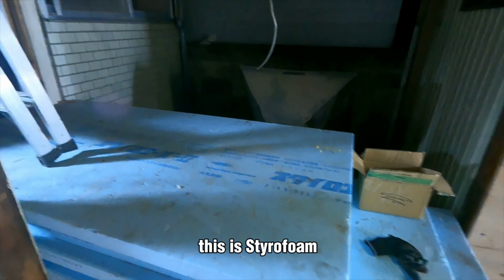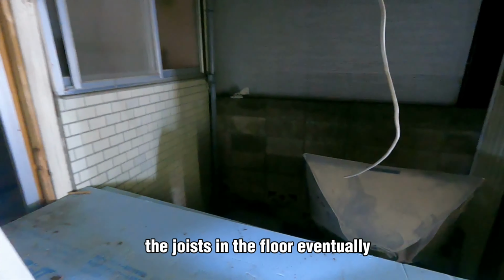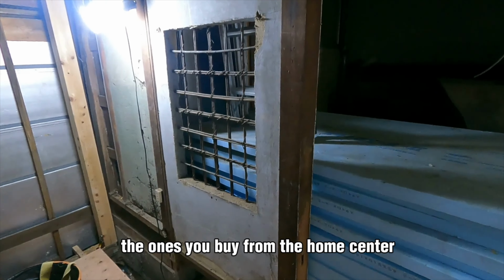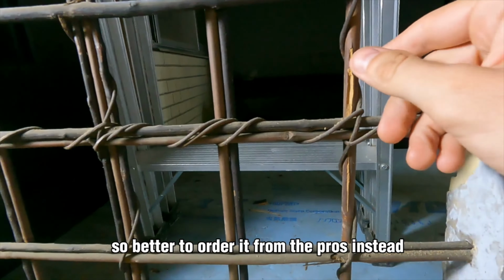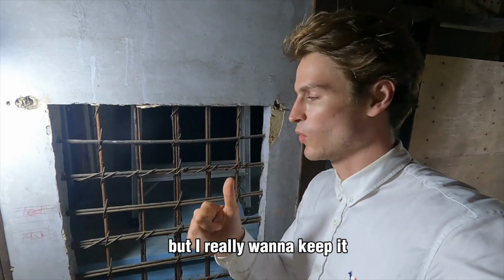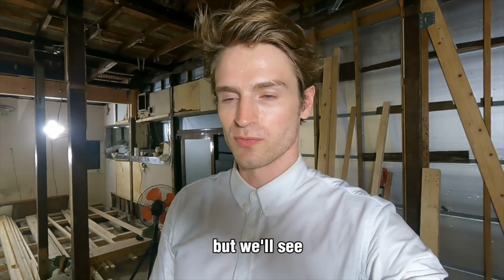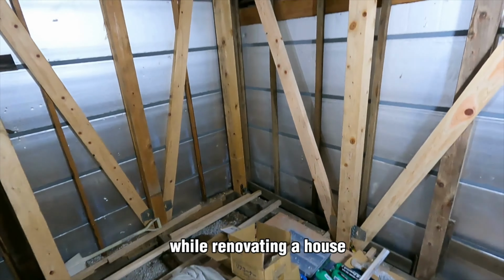This is styrofoam and we're going to put it between the joists in the floor, eventually. I ordered a high-grade one from my local carpenter. The ones you buy from the home center don't have the same insulation grade, so it's better to order from the pros instead. What do you think about this window? It's a little bit damaged, but I really want to keep it. What do you think, guys? It might not match my future design plans, but we'll see. A lot of decisions to be made every day while renovating a house.